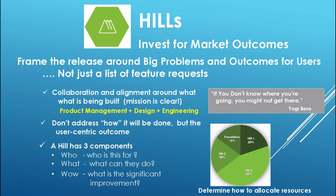As I mentioned, when we're building our releases, we need to determine how to allocate our resources. Design thinking does understand that there is a limited set of resources, and you have a release where you want to solve several big problems. So your hills are your big problems that you want to solve, and your big outcomes, your who, what, wow. But there is also something we call technical foundation, and that is also a part of the release. Design thinking does realize that not everything is necessarily a who, what, wow. There is foundation. For example, we may have problems that we need to fix in our product, maybe to enhance performance, to have better serviceability, things like that, that we understand we need to provide for you, our clients, in terms of our product.